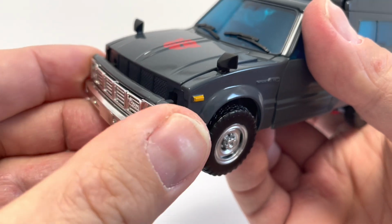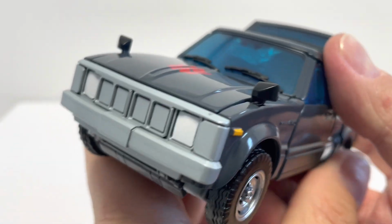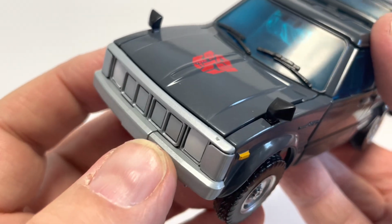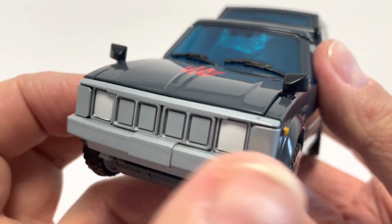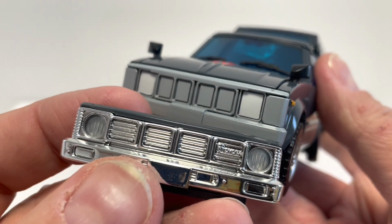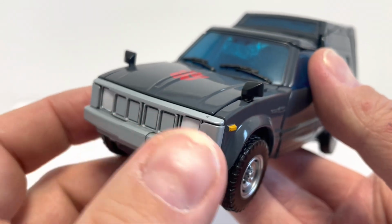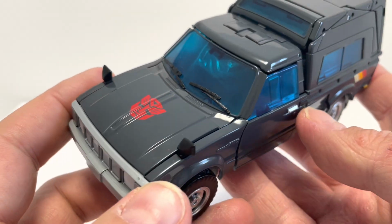While we're in vehicle mode, I'm just gonna take off that bumper or the front fender here. Okay, so that grill just snaps on like so. And yeah, it looks pretty nice. I actually do like the cartoon accurate grill. I'm not sure, maybe I like it a little bit better than the chrome. I mean, the chrome is nice. Don't get me wrong, but I think this sort of matches the whole sort of aesthetic of this figure.